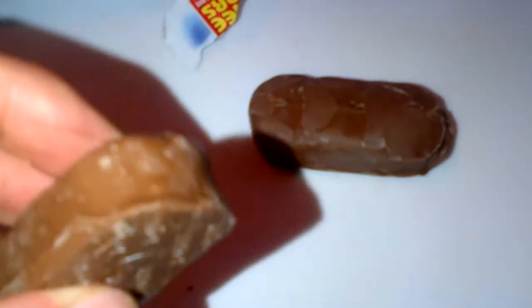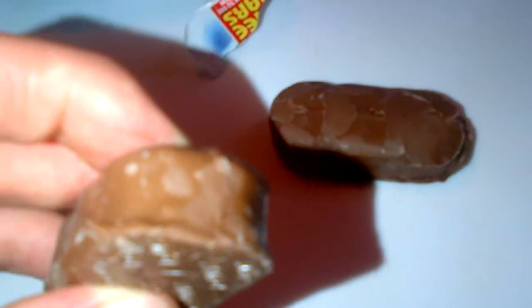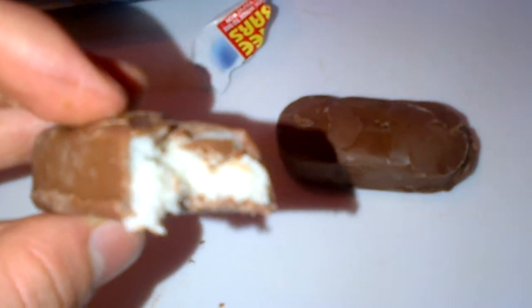It actually does smell really nice, to be fair. The chocolate smells really good on it, and you are picking up a little bit of sweetness there, which tells me that that's probably coming from the coconut. So let me just get into this. So that's what it looks like inside.